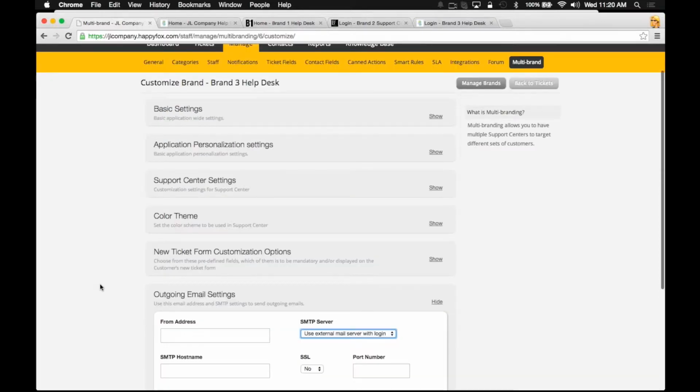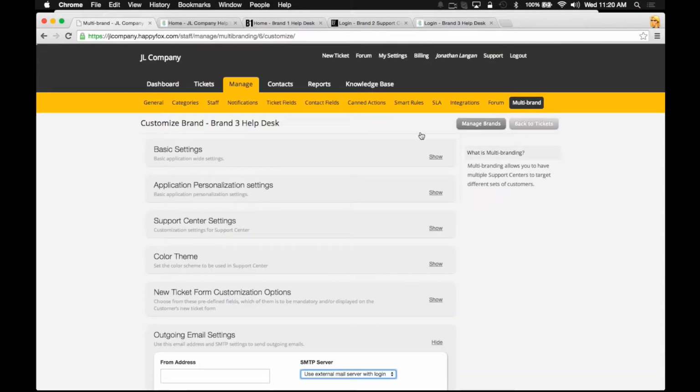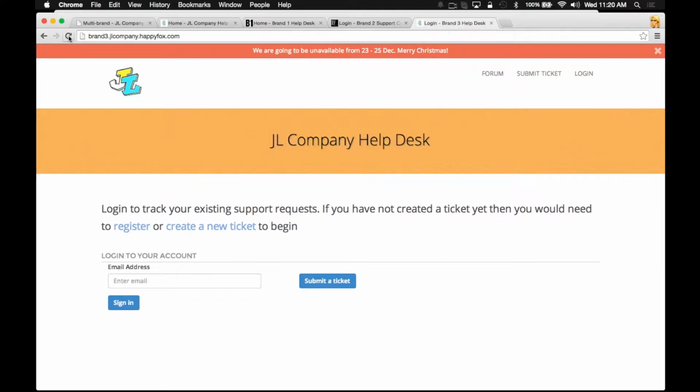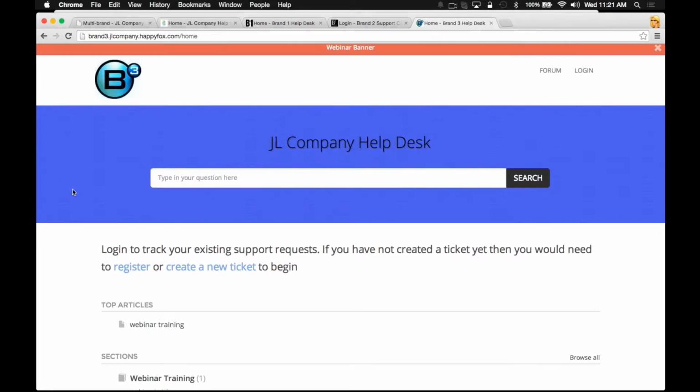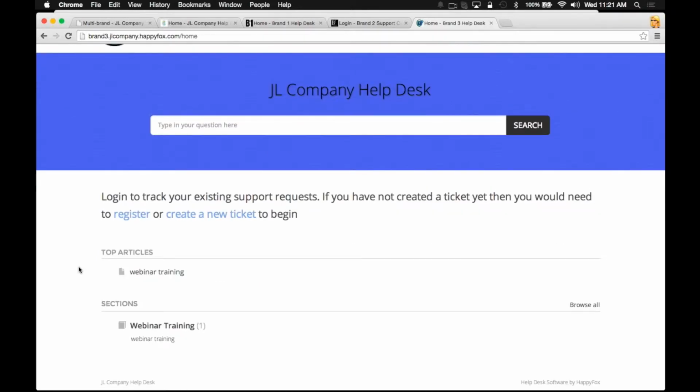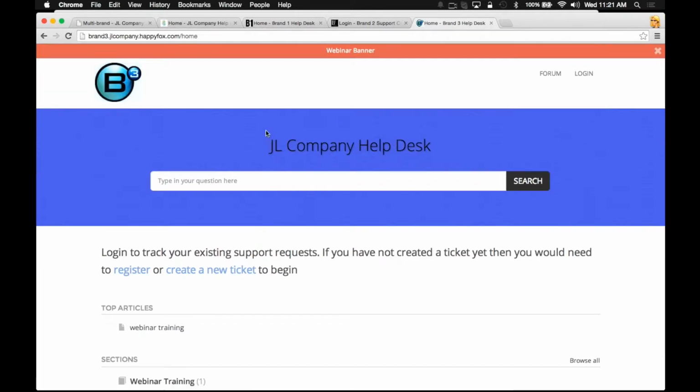So now I've done all those changes or customizations, and I want to go ahead and check out my support portal. So we're going to jump back over to our support portal and take a look at everything. In order to have these settings take effect, I'm going to refresh my browser, and bam, there we go. Very simply, I've changed my banner. I've got a new logo. I've got my cool company colors here. I have some knowledge base articles, which I already built in HappyFox, which is why they're showing up here, of course. I have a link to my forums, and it's just much more customizable.